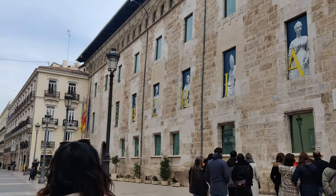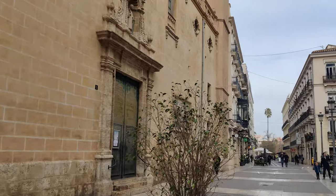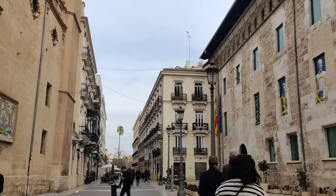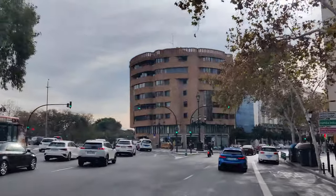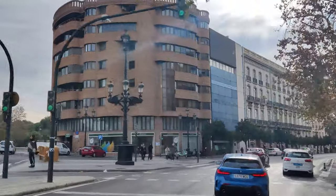We made our way to the bus stop to catch a bus to reach the art and science city of Valencia. The bus was full, but anyways, we got to stand in front, so we were able to capture the whole view of the city on our way.